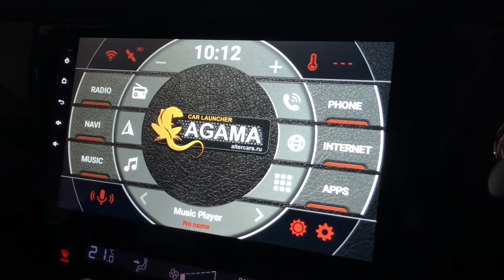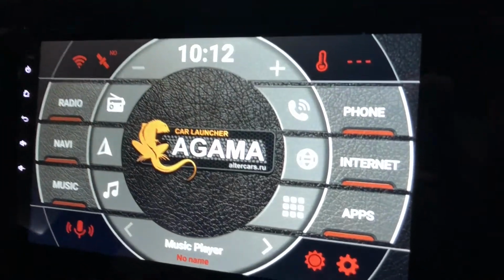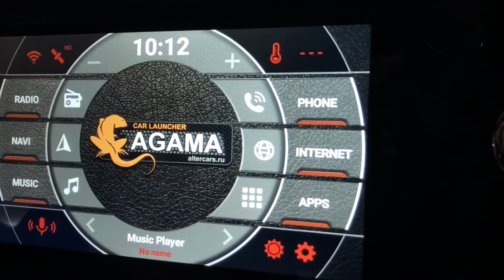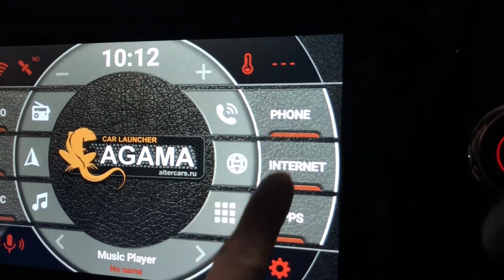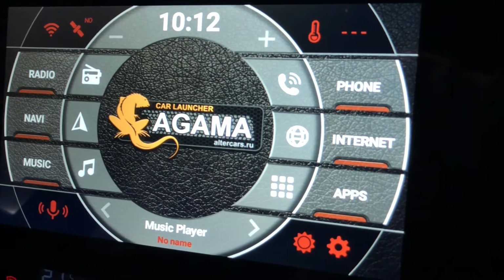I've just managed to update the latest version. I think it looks much better. This looks like leather to me, but well, it looks good. It looks good, yeah. And the buttons as well, the texture of the leather looks pretty good as well.